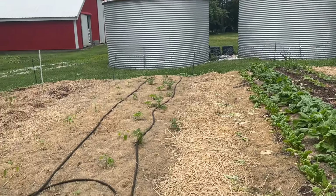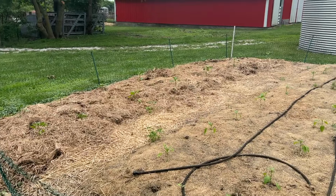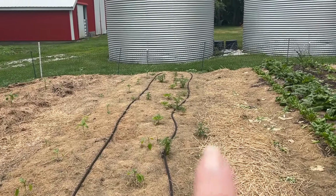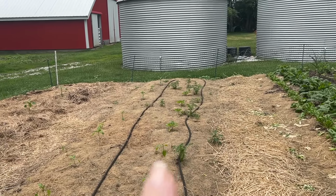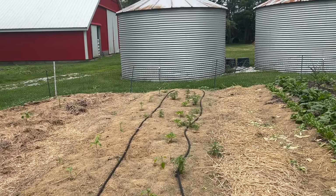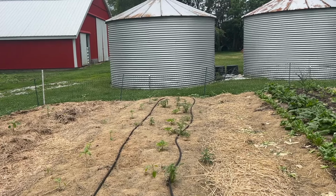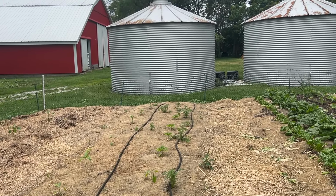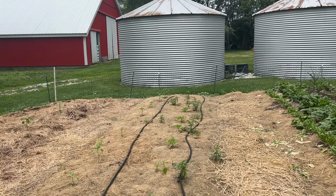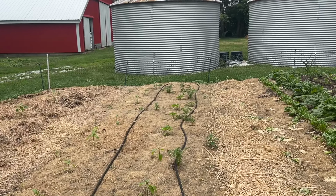And here is our peppers, and we just still have the soaking hose there from when they were transplanted. We also have a few carrot plants intertwined in there because last fall Andy planted a few seeds and they never came up. So I guess this spring, after he had tilled the garden, we had a few volunteers come up. That was interesting, and they look like they're doing really good. So we'll just see what happens.